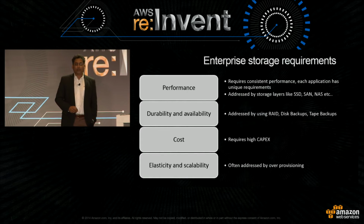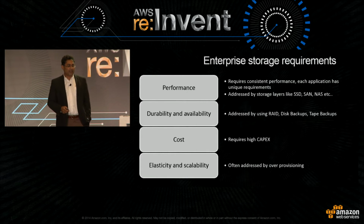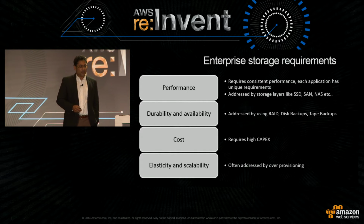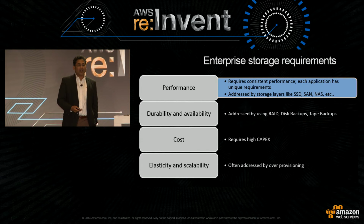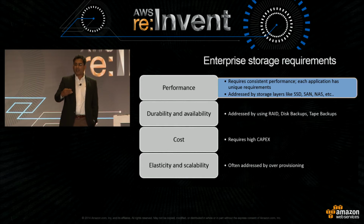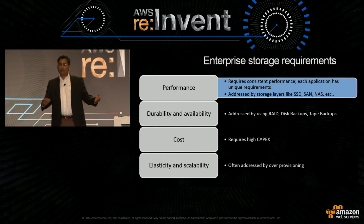Enterprise storage requirements. Whether it is an ERP platform or a large BI platform, you would typically be looking at these four categories: performance, durability and availability of your storage, cost, and elasticity. I want to talk through what those considerations are, and then talk about how the Amazon Web Services platform will help you meet those objectives and where it could potentially even be better.